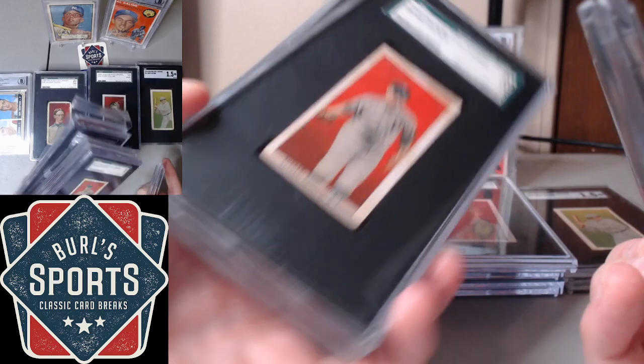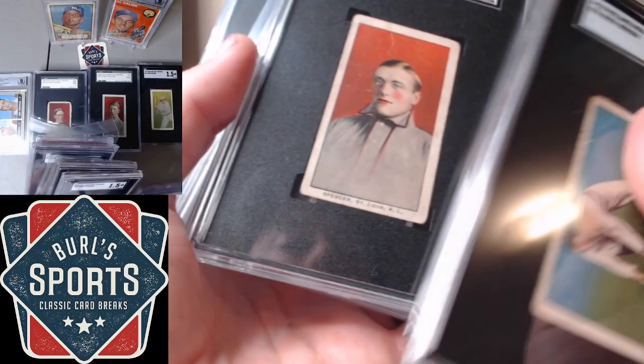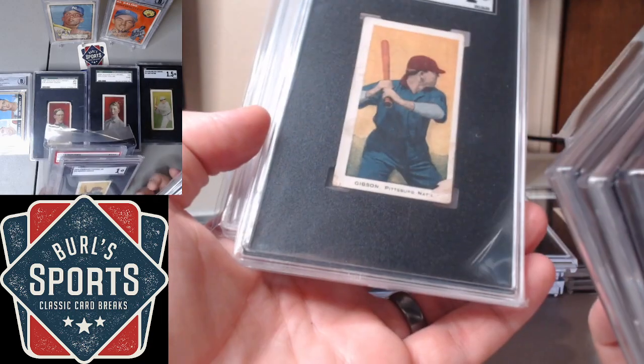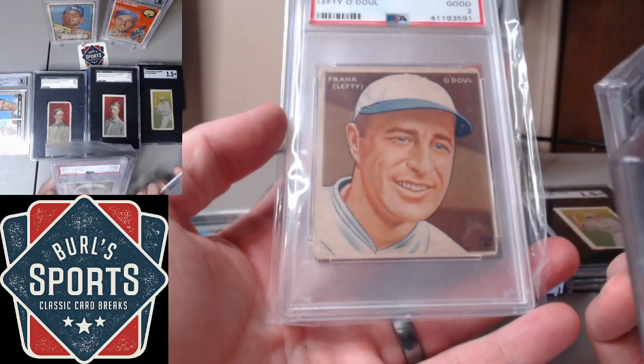Oops, bumped the camera there. E96s. Knapp Rucker. Tubby Spencer. Johnny Evers. Hugh Jennings. Gibson. This is the E93. I think that's the only E93. Lefty O'Doul. PSA 2 on the 33 Goudey.